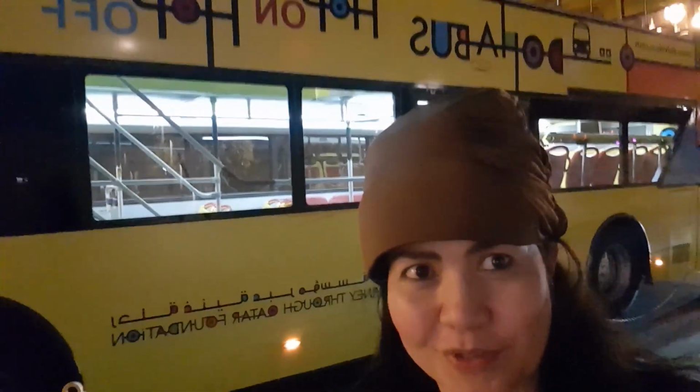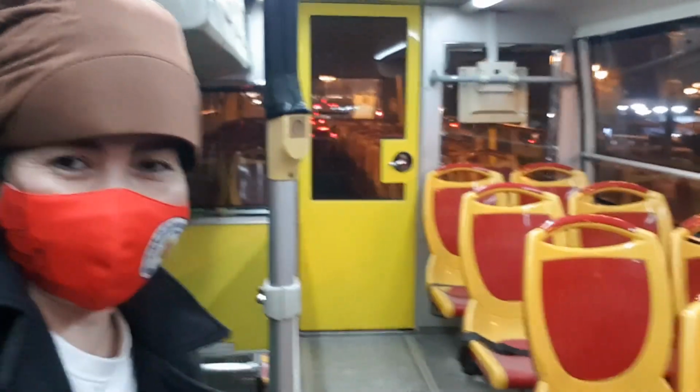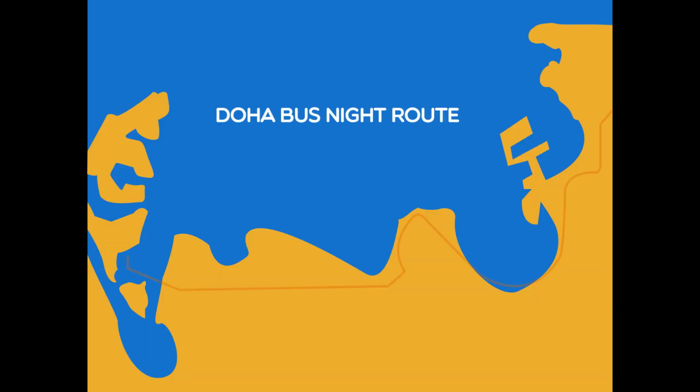Hey! We're here at the Doha Tour Bus to tour you around Doha, Qatar, the richest country in the world. Welcome! I am here in the Doha Tour Bus. The bus is all to myself. Let's go explore Doha! The Doha Bus Night Route.